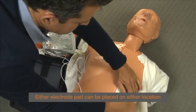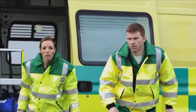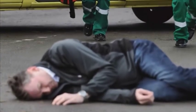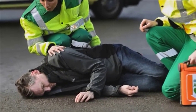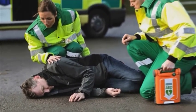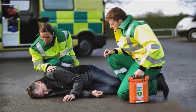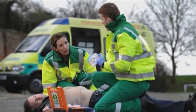Once you've peeled one electrode, it will only then proceed to the next prompt. However, if you know what you're doing and place the electrodes on the patient's bare chest, it will cut out all the prompts and go straight to analysing the heart rhythm. Once the electrodes have been effectively placed, the AED will analyse the patient's heart rhythm and determine if the patient is suffering a cardiac arrest. Only if they're suffering a cardiac arrest will the AED advise to deliver a shock.